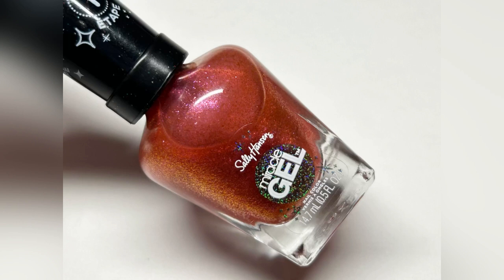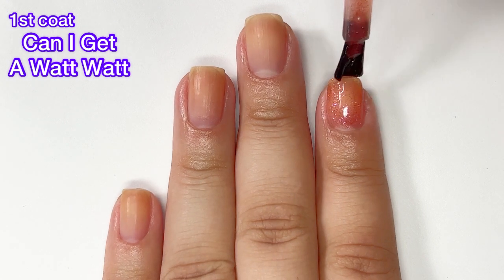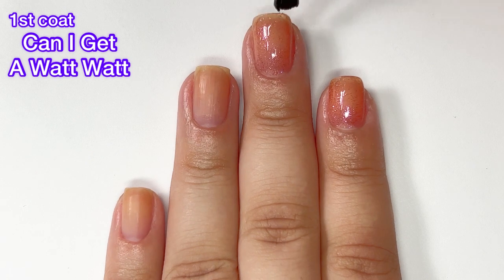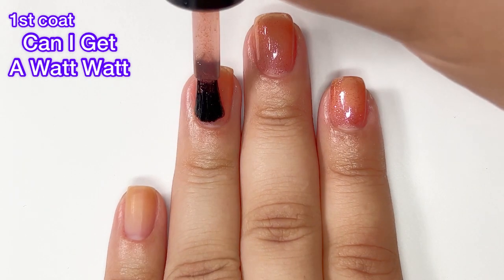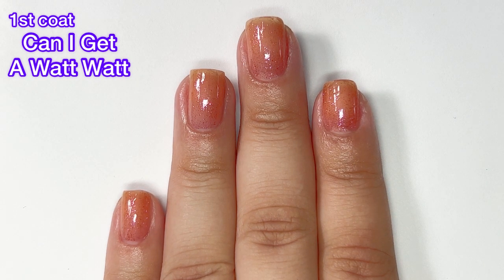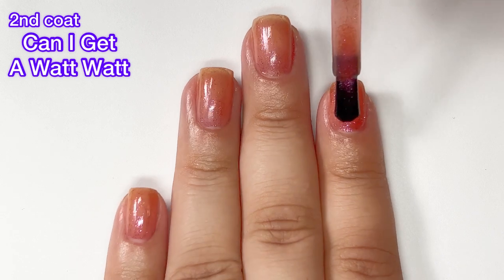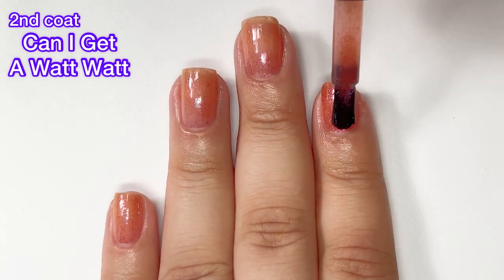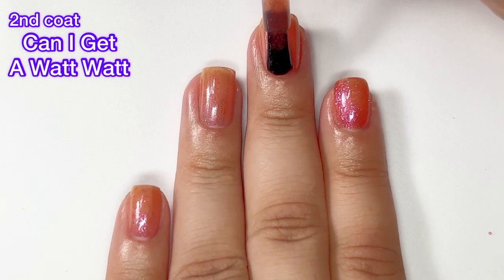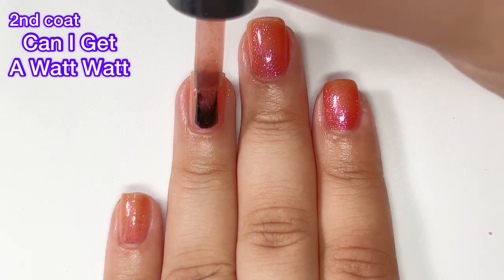Next up we have Can I Get a What What, and this is described as a classic red with a pearl monochromatic shimmer. I would not describe this one as a classic red, not even a little bit. This doesn't look red. It looks a lot more pink than it does red. I don't know, maybe it's the shimmers again. Maybe the shimmers have kind of messed with the color of the base, but this is just, it's not red. I really wish we had gotten a nice rich dark red with some shimmer in there. That would have been absolutely gorgeous.